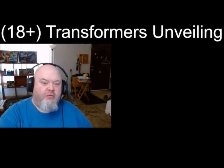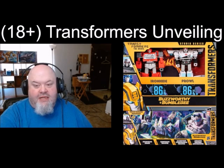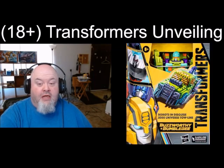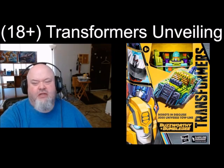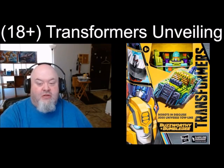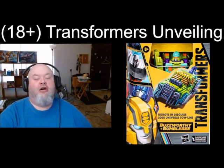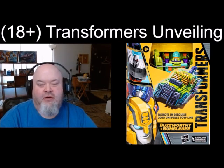So I went to Target this morning with hopes of ultimately finding either the Buzzworthy Bumblebee Ironhide Prowl 2-pack or the 4-pack of the Troop Builder set. And sadly, they did not have either of those, but they oddly did have a figure I never even heard of before. And that is the Buzzworthy Bumblebee Transformers Legacy Evolution Robots in Disguise 2000 Universe Deluxe Class Tow Line. Holy shit, that title is long. So I'm just going to compress it down to basically Buzzworthy Bumblebee Transformers Legacy Evolution Tow Line, or Deluxe Tow Line. Anyway.